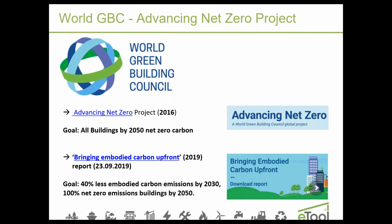And as you probably know, this week we're celebrating 10th World Green Building Week, and World GBC has issued a brand new report this Monday, which is called Bringing Embodied Carbon Upfront, and I highly encourage you to download this report and have a look. This goal is to reduce embodied carbon emissions by 40% by 2030 and by 100% by 2050.